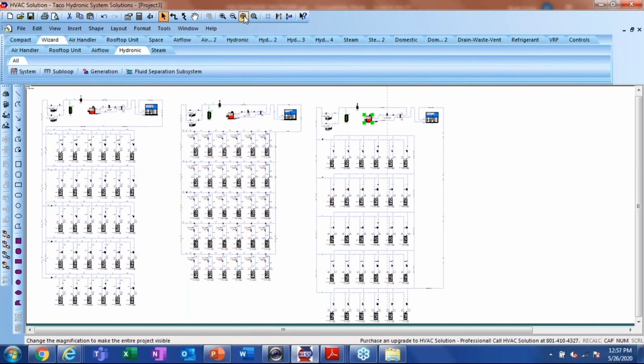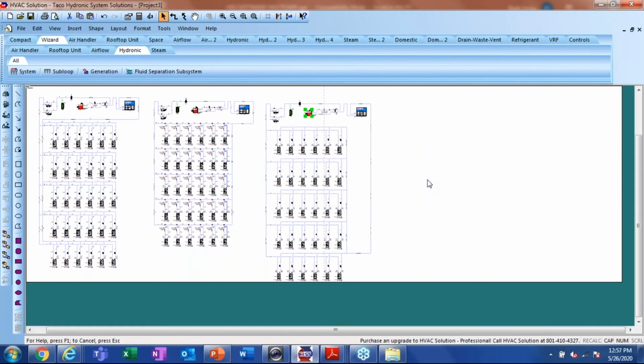Well, we'll have to get together with the developers of the HVAC software. I just want to make sure people realize out there, although this is a program you can download from Taco, Taco did not write the software. We're partners. We have a partnership with the folks who wrote it, and they are HVAC Solutions. So if you go to the website, they can give you more information as well.